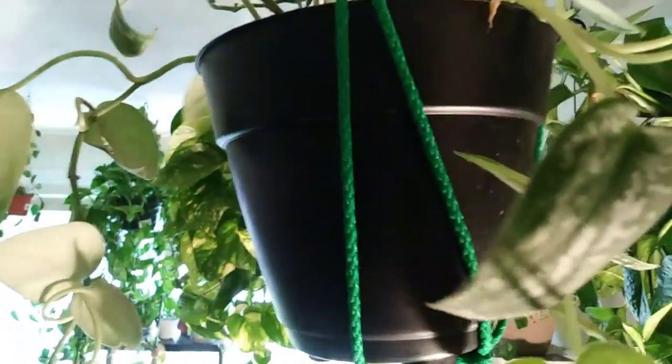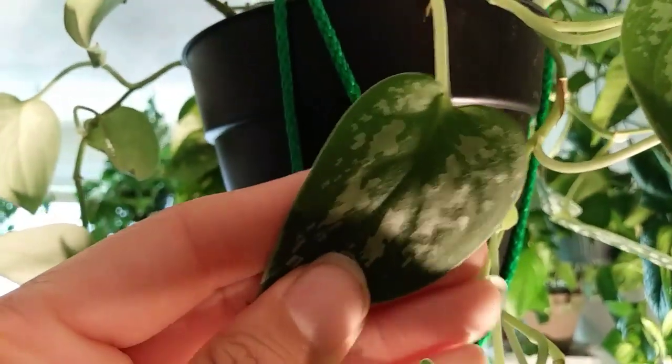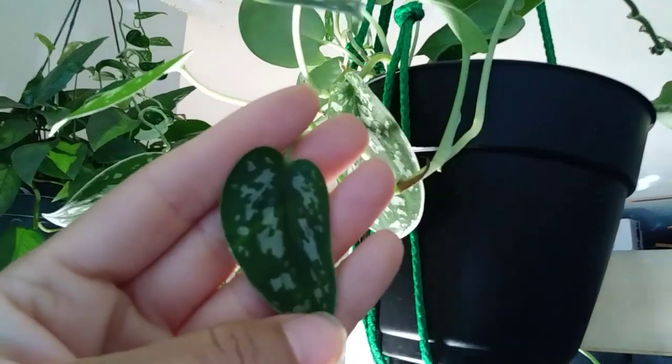Right next to her is my satin pothos, Scindapsus. People don't like to call it a pothos. They like to call it Scindapsus. So the phone decides to shut off again. I don't know why, and I truly apologize. So, like I said, right here is my satin pothos.